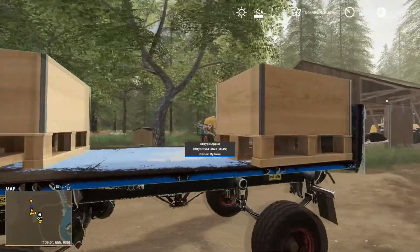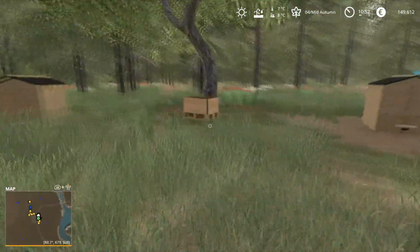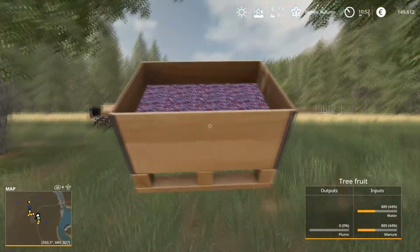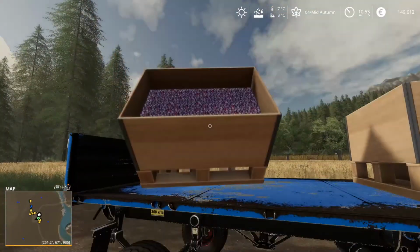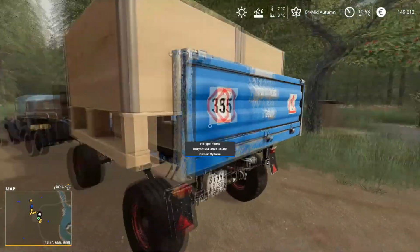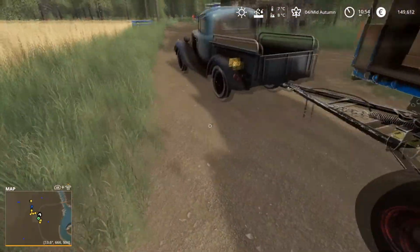So we got pears. Oh, of course, yeah, I put that one. Yeah, there, well. The other one is this one. Okay. At least it doesn't auto convert into honey. There is that. Oh dear, am I pushing? I'm pushing that off the other side. There we go. So we got plums, apples, and pears up at the front here.